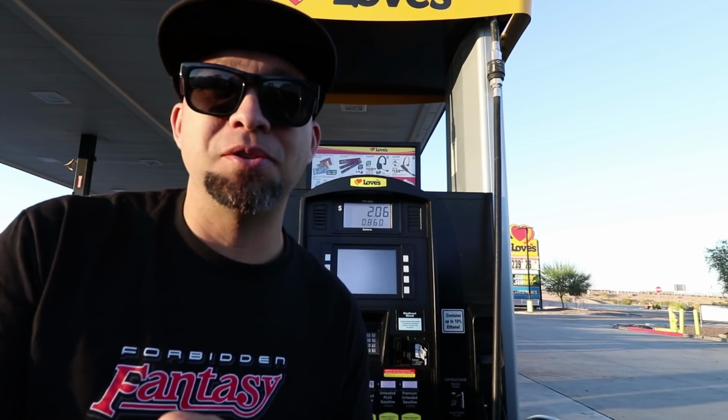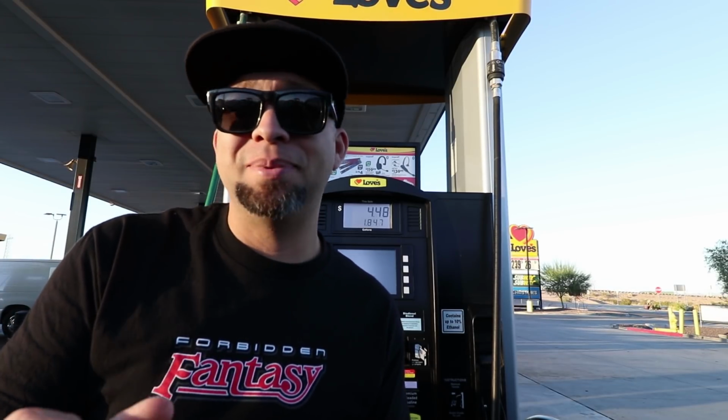Finally getting some of that cheap Arizona gas. It's seriously like 50 cents cheaper here than it is in Southern California. We're at the border. Well, we're a little bit past the border. We're in Blythe, Arizona, almost to Phoenix. We still got about 2 hours to go till we get to Phoenix. And we were trying to get to the Tray 5 open house by 5, but I don't think we're gonna make it. Arizona's still an hour ahead of us.